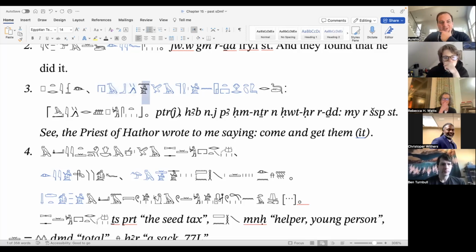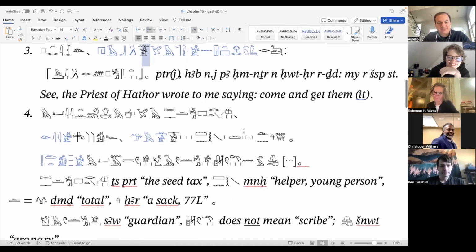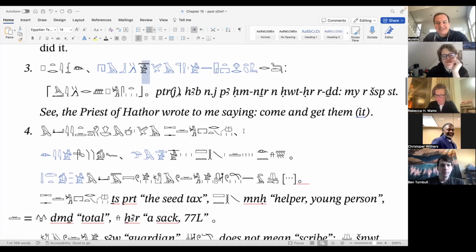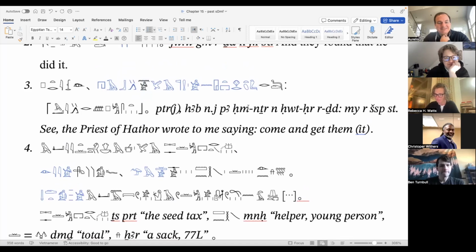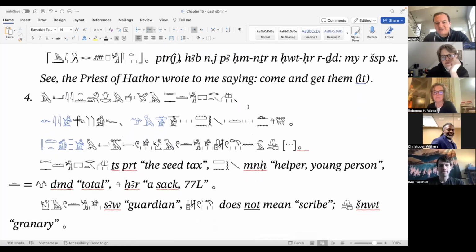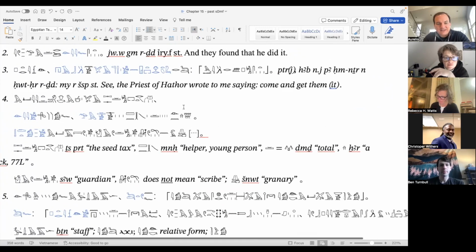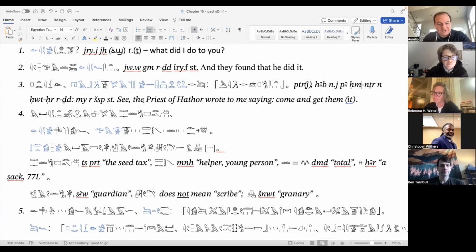All right. Come and get them, or receive them. Mayst thou come and receive them? I don't know. Okay, any questions about this one? So basic meaning, it's pretty clear. So just like a past tense, I'll do this one just because this one has a ton of vocabulary in it. And it took me a while to puzzle that one apart.